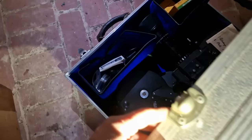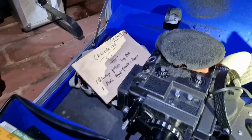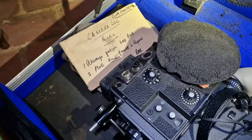Oh, my God. That's the camera gear. That is a proper camera, Ed. That's like a TV camera, isn't it? Look, they've got a camera logbook. Always fill in the logbook, note any fault and report it. So it's a rental one, maybe. That's the film. Look at the size of the lens on that, Ed. What's in that one?